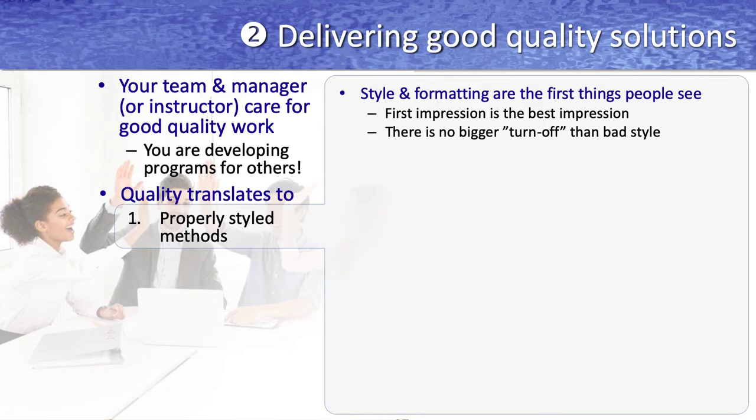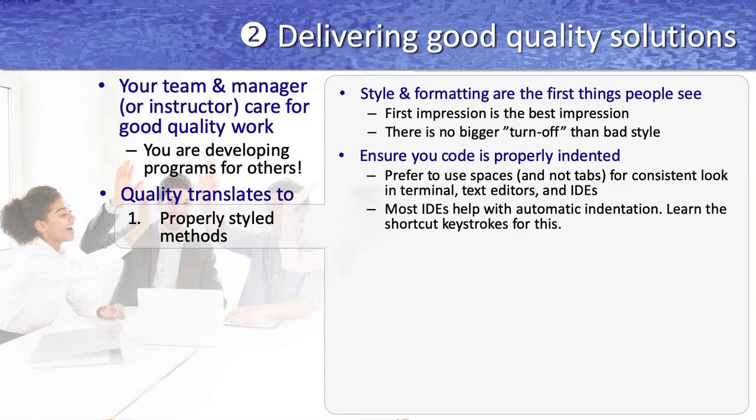A second aspect of formatting is also to have correct indentation. Typically, it's best to use spaces and not to use tabs for indentation so that you have a consistent look whether the source code is seen in a terminal, in a browser window, in a text editor, or IDEs, because each one has slightly different settings, but spaces will consistently show up in all of them. And of course, most IDEs will help with automatic indentation, so make sure you learn the shortcuts and keystrokes in each IDE to automatically indent your code, and it should become a habit to indent your code just before you save it.